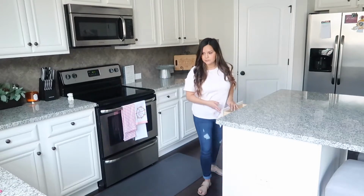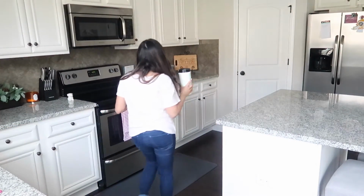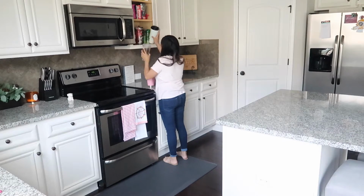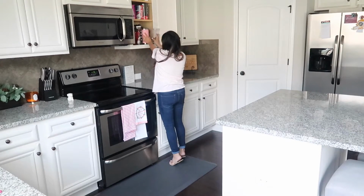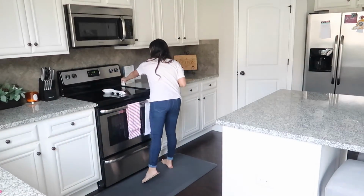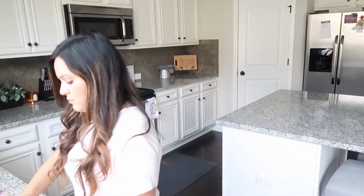Does anyone else just love water bottles? I literally have one in my hand almost every single day, especially during the week. I usually carry out my Yeti, but I love having different options. So I have my own little cabinet where I keep all of my water bottles and things like that.